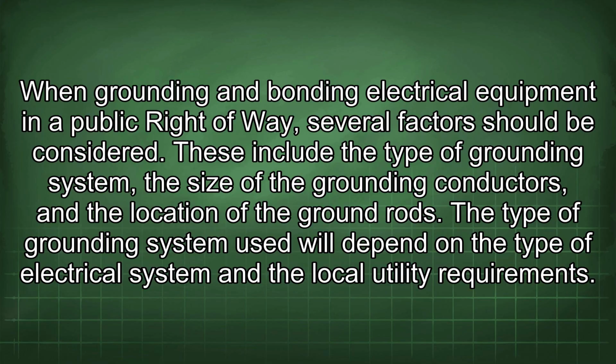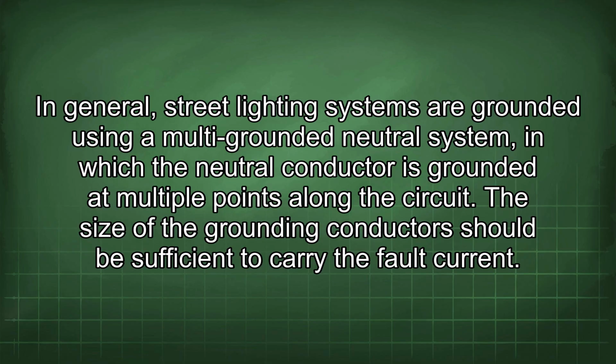When grounding and bonding electrical equipment in a public right-of-way, several factors should be considered. These include the type of grounding system, the size of the grounding conductors, and the location of the ground rods. The type of grounding system used will depend on the type of electrical system and the local utility requirements. In general, street lighting systems are grounded using a multi-grounded neutral system, in which the neutral conductor is grounded at multiple points along the circuit.